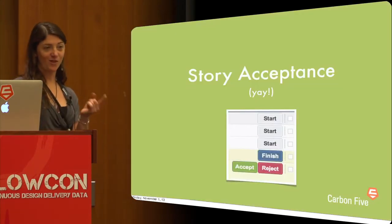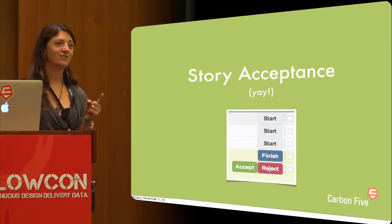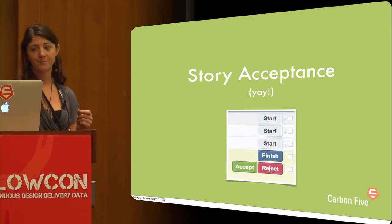So story acceptance, the one thing I have to say about this is if you're a product owner, this is so critical. It shows the team that you are critically looking at every story. And honestly, sometimes getting rejection is better than acceptance because you know that your product owner has looked at this, has tested it, and that it's ready to go for your users on Friday.